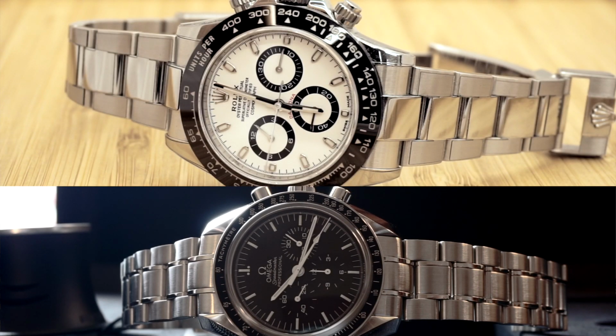Hi everyone and welcome to Shaluso. And yes, today we are talking about the comparison of the Omega Speedmaster Professional versus the Rolex Cosmograph Daytona. It's one of the most important comparisons that pretty much every collector will have to ask themselves at some point, and so we're going to be breaking it down today.